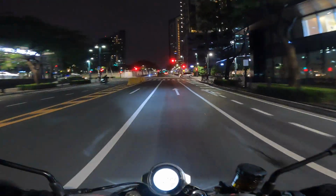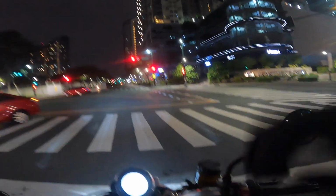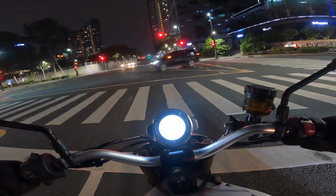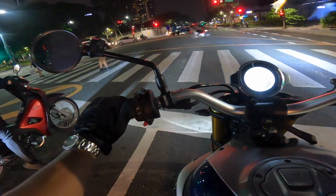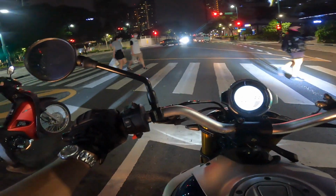So, second gear will take you to 100 kilometers per hour. Third gear will take you way, way up there. Anyway, so where were we? That's off. That's dim. That's high. That's overtake. We have here two modes, Eco and Sport. So that changes the throttle map.